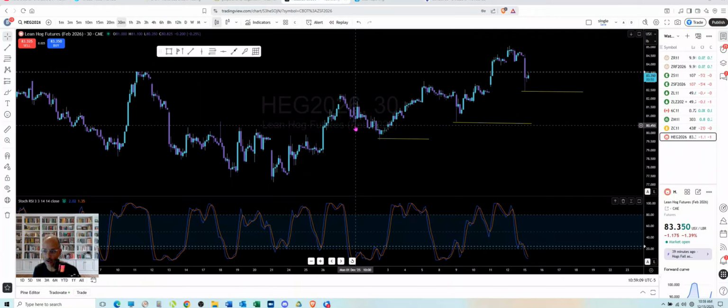Okay, so we'll start here because we've got it up on the screen. This is hogs, and you can see, clearly we've been making some higher highs and higher lows. We made this low this morning. This is the 30-minute chart. This was at the open. This morning we spiked down, and now we've bounced off of here.